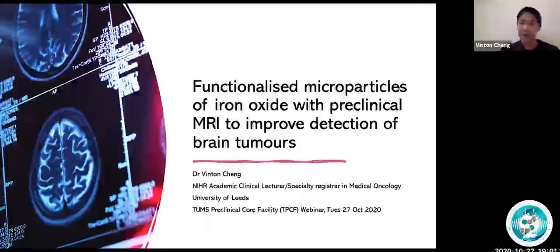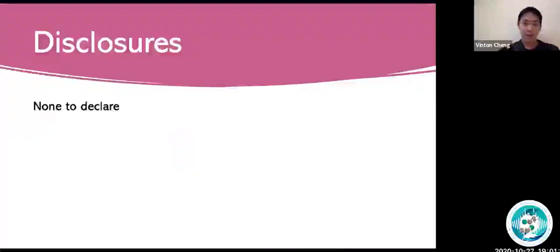So as has been kindly introduced, my work is focused on detection of brain tumors. I'm going to talk specifically about the work that I did at the University of Oxford as part of my PhD. This involved the use of targeted contrast agents to detect brain tumors using preclinical MRI. I don't have any disclosures to declare. And so why do we care about brain tumors?